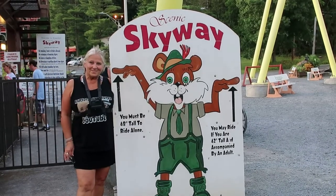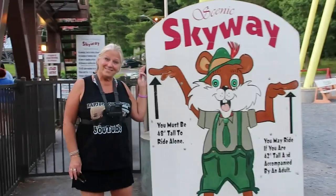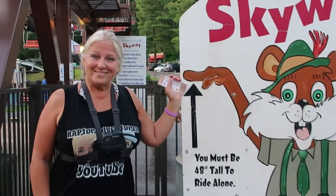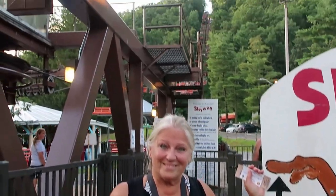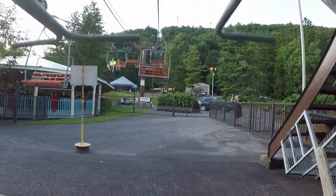You must be this tall to ride. Mom just made it. She's gonna get on the Skyway. A 15-minute ride up the lift. Okay. Watch your head and feet.